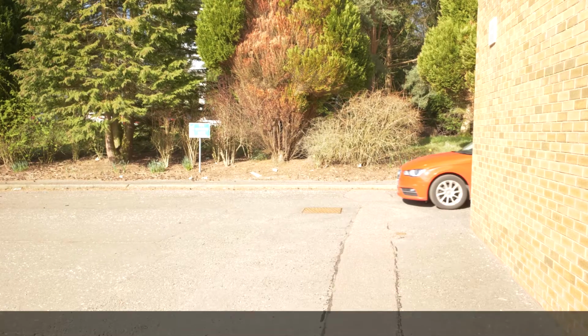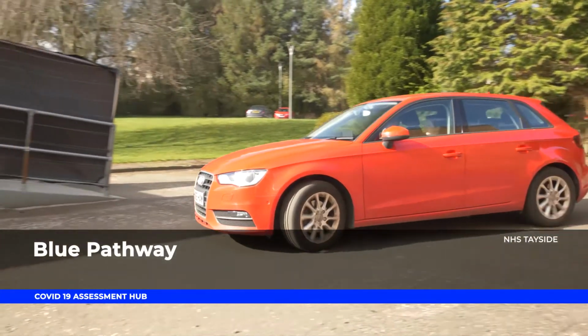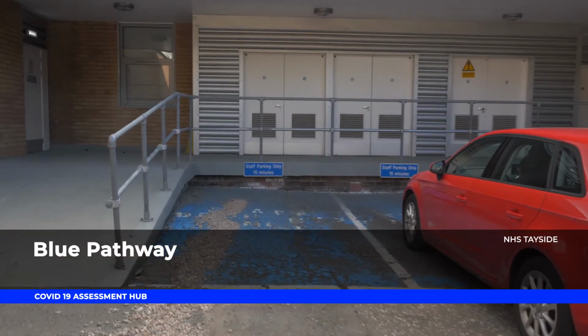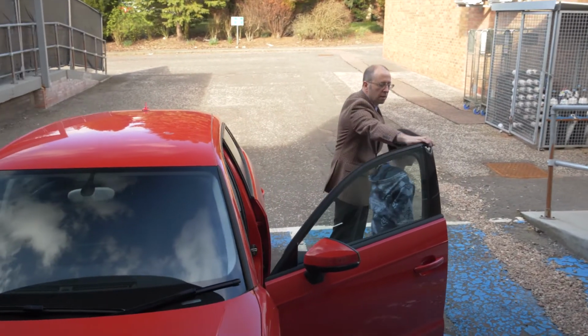The blue pathway is predominantly for children under the age of 14 with possible COVID-related symptoms. It can also be used for adults who are unable to be seen within the green pathway. Patients who are unable to attend the outdoor assessment units include parents who have symptoms and require assessment at the same time as their child, and adults with COVID-related symptoms who attend on foot.